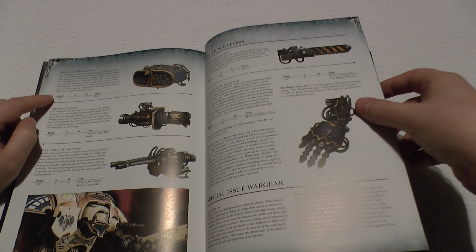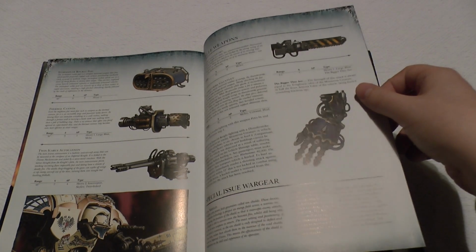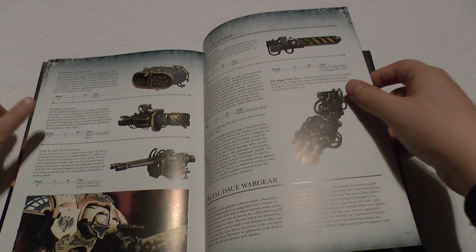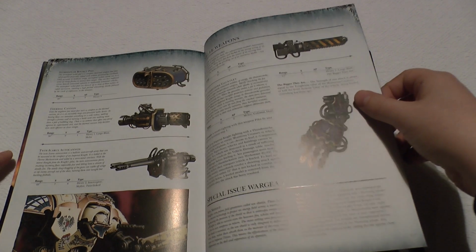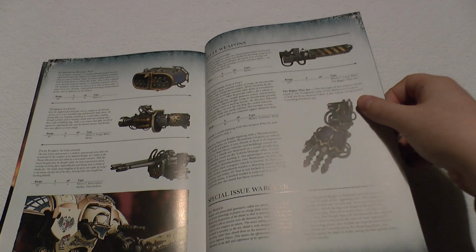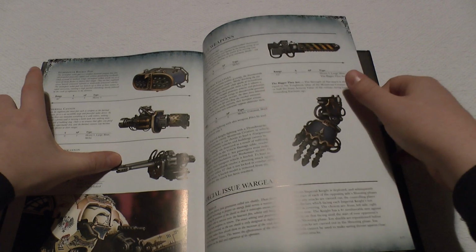Storm Spear, it's only 42 inch, but it's 3 shots of strength 8. So even against Marines, that's 3 shots against Marines, which is not too bad. Then you've got your thermal cannon, talked about that earlier on. Your Icarus autocannon, it's essentially just an interceptor skyfire autocannon, heavy 2 shots, but it is twin linked. So that's, you know, Knights needed something that was anti-air, and now they've got it.